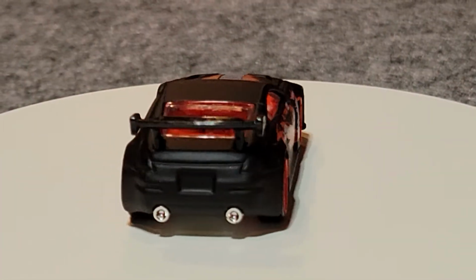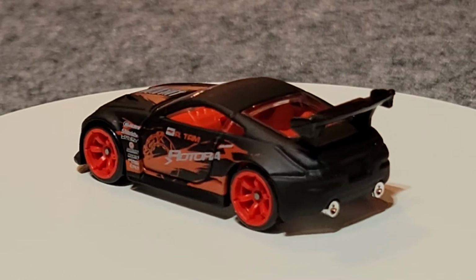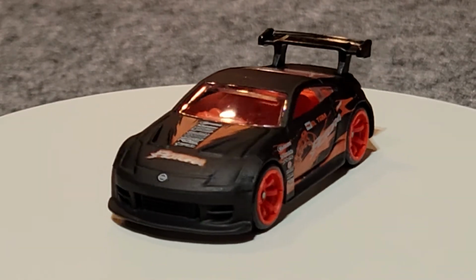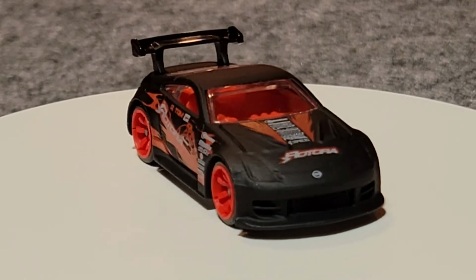Yeah, the Nissan Z took that race. He came down the ramp kind of slow, but he overtook that Chrysler on the straightaway. It's a pretty fun race to watch.